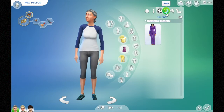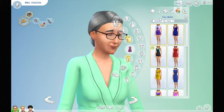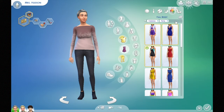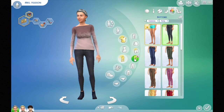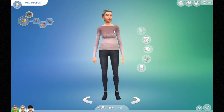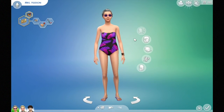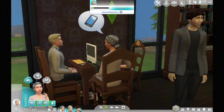I didn't really foresee her working out too much, so I didn't spend too much time on that. I like the robe. I don't know if that's necessarily her, but I just like that outfit. And then I have skinny jeans or jeggings from the outdoor expansion pack, and so I included those and some dangly earrings. I thought this was just a cute party look that she could wear for Christmas or any other holiday. And swimwear, again, didn't really see her doing much swimming, but decided some color might be nice. I really love that everyday outfit though. So that was about it.